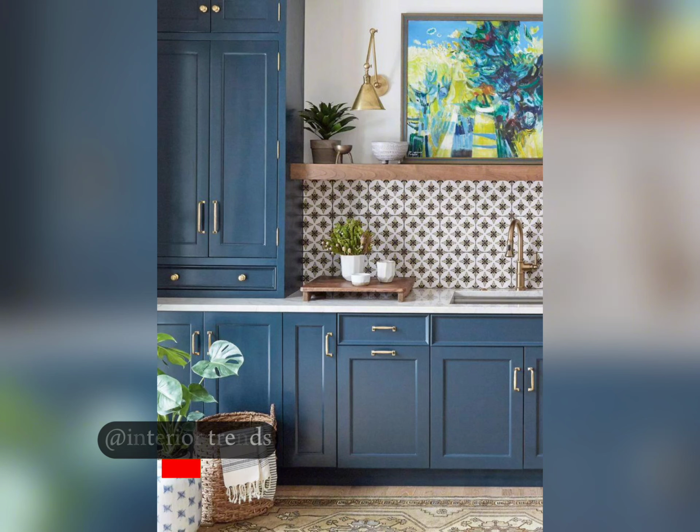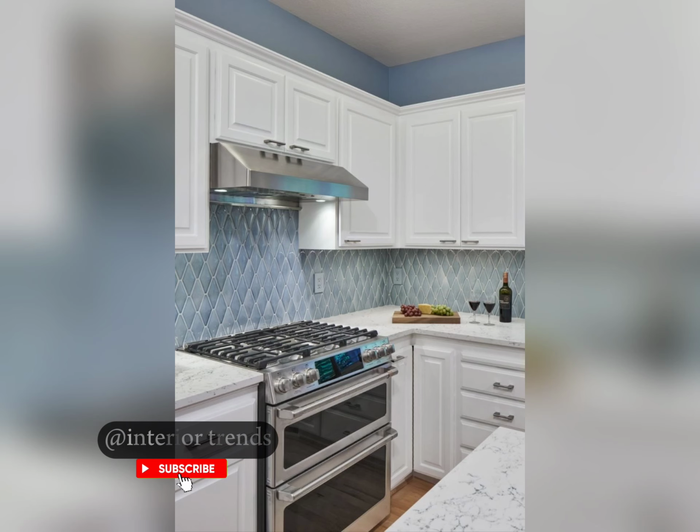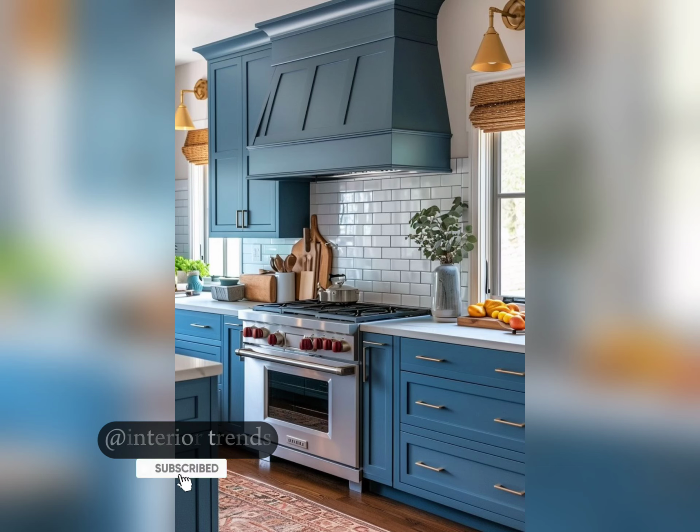Next, let's explore the charm of mosaic tiles. These intricate patterns and shades of blue create a mesmerizing focal point in your kitchen. Whether you opt for a subtle blend or a bold contrast, mosaic tiles can transform your space into a work of art. For those dreaming of a herringbone style, these are the way to go.